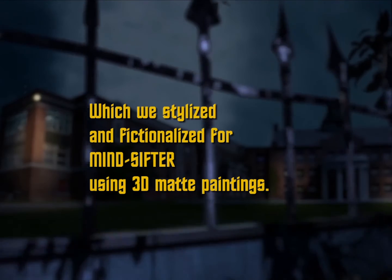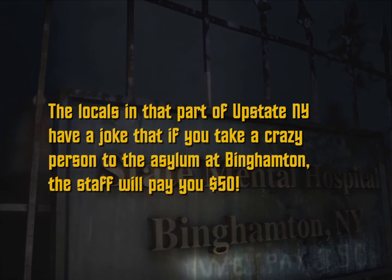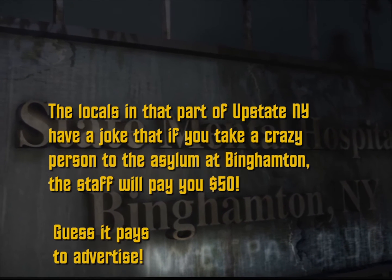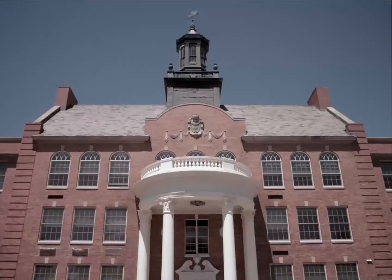Here's my matte shot of the exterior of the hospital, completely stylized and fake. Nothing there is real. And yes, as a friend of mine used to say, why don't you shut up, you asshole, I'll take you to Binghamton and get $50 for you. He used to say that to me, and so that's how I got the Binghamton joke. Because there's the asylum at Binghamton. He'd say that to me.